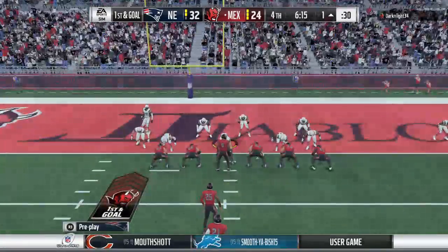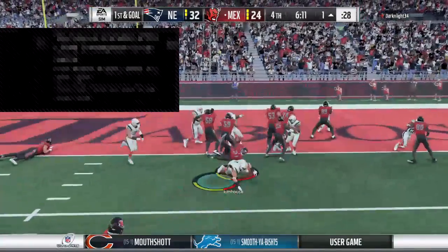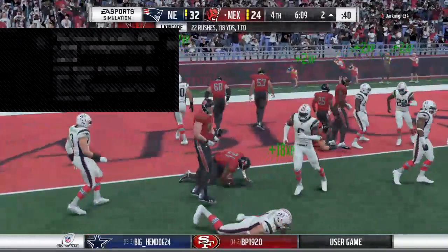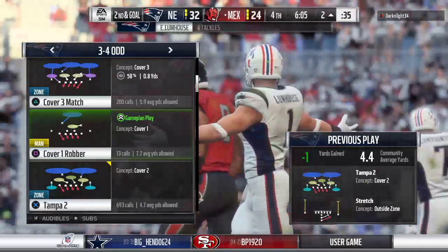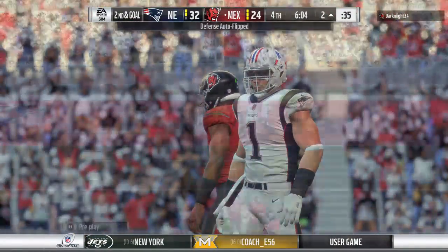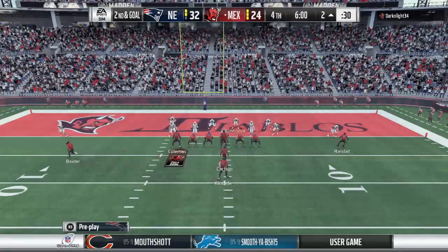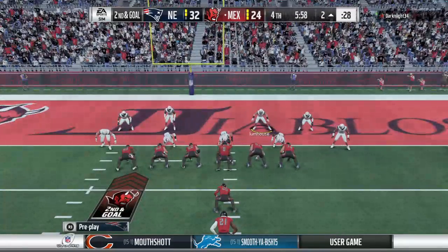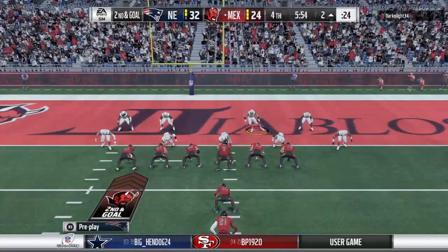1st and goal. Now they try the right side here. And maybe a measure of revenge there. He's had his way in this one, but this time they get him behind the line. I know they've got to be careful not to go to the well too often, but it's a fine line, isn't it? Because sometimes if you get success, you want to just keep pounding away. But no success there. They rallied quickly on the defensive end.